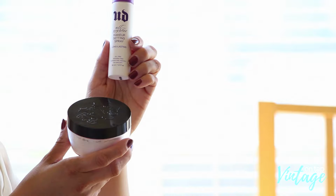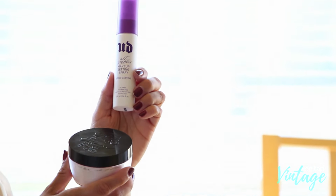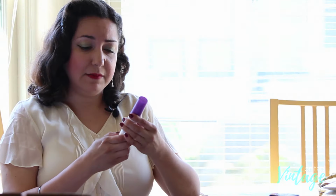And then the second thing I got was this Urban Decay All Nighter setting spray. There are lots of reviews about this on YouTube if you haven't already seen them. Because I have super dry skin, this has been great, especially after the setting powder. It makes my face not look cakey and dry. So this sets it great. My makeup stays a lot longer, and this makes it so that my face doesn't look like a powder cake. But anyway, that was everything that I bought in the month of September.